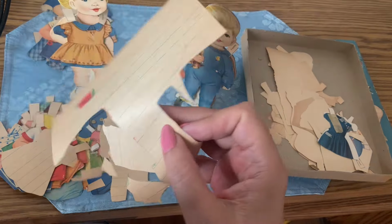With all of their outfits. Let's put them back in their box.